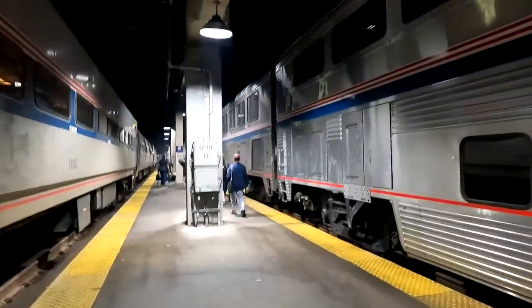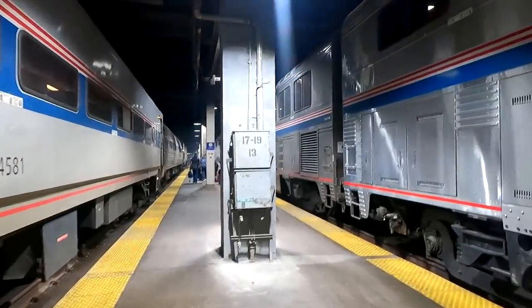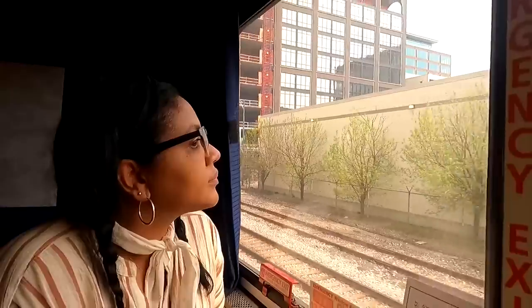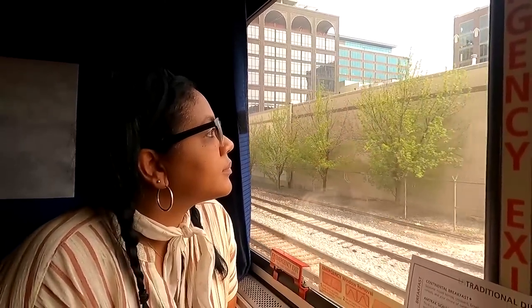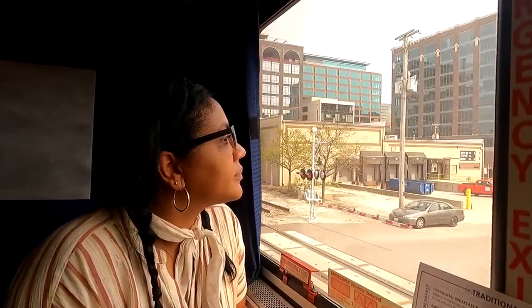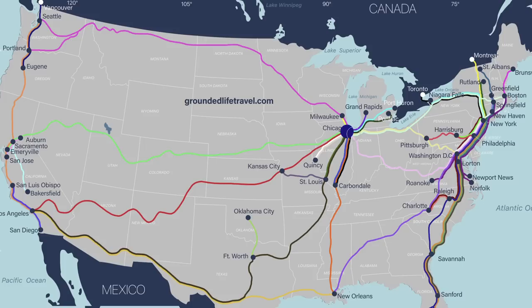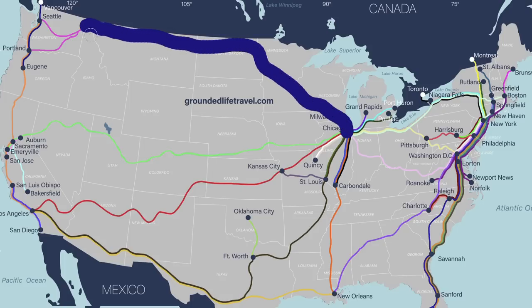Today we are in Chicago, Illinois, getting ready for our epic 46-hour train ride. This is Amtrak's northernmost route. It's known as the Empire Builder. We get ready to enjoy fabulous views of the city of Chicago as we head north and west on our journey across the country. We'll also get to ride along major portions of the Lewis and Clark Trail as we start our adventure to the west.